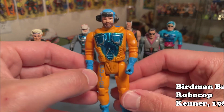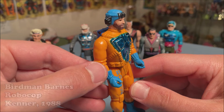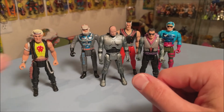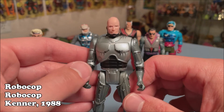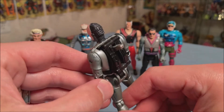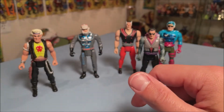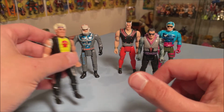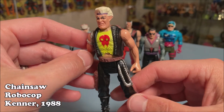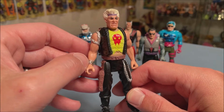And here is Birdman Barnes. Like I said, they're not in perfect shape, but definitely the price was right. And of course we have Robocop himself. I dug and dug, but I could not find his helmet in the bin, unfortunately, but it's still a cool Robocop figure to have. Here's one of the bad guys. This is Chainsaw. He's a pretty common figure of the line. If you find a group of Robocop figures, you will probably find him.